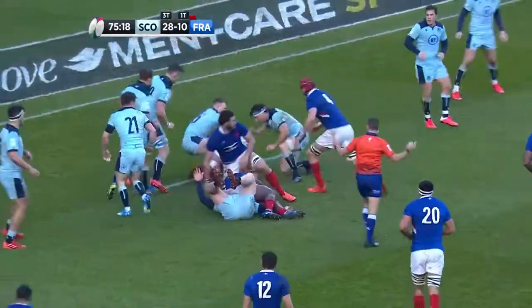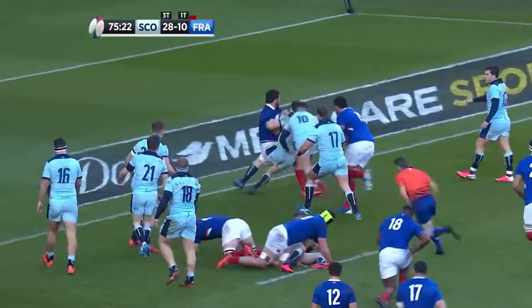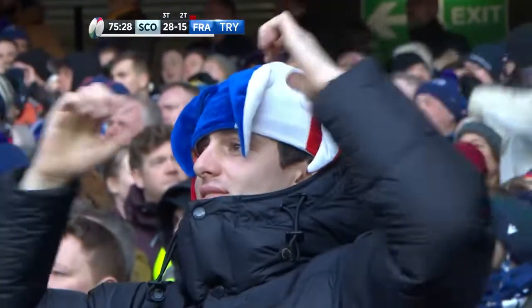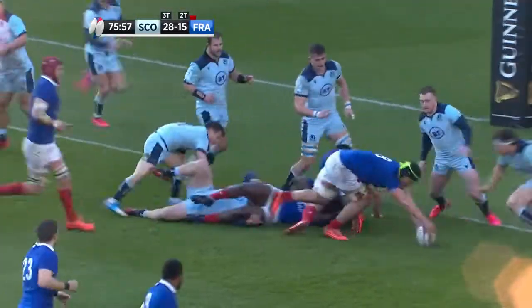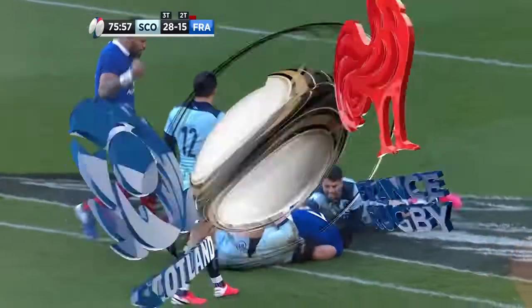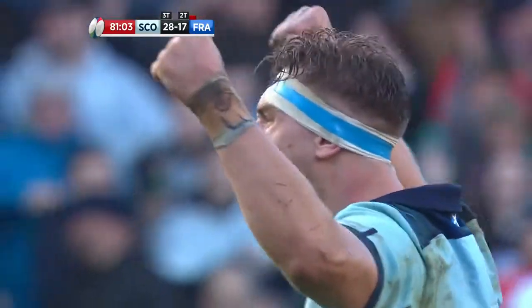This is a very different French side. There's Olivant. Can he power his way over? He can. Paul Williams blows his whistle for the end of the match.